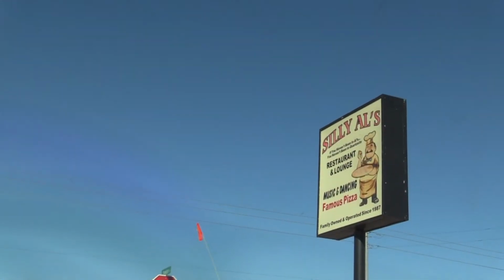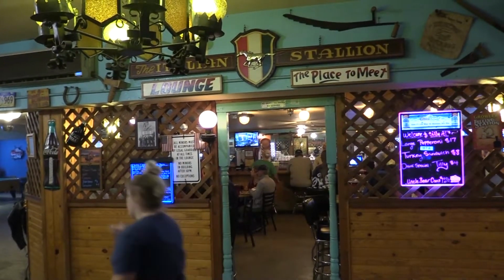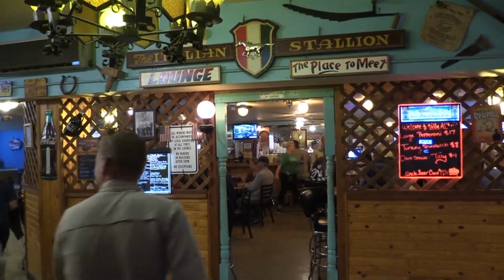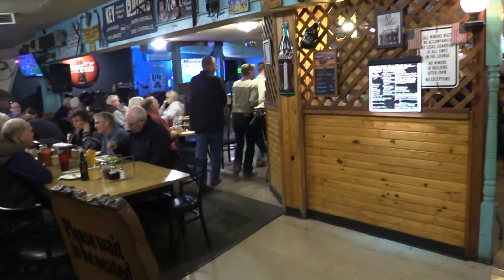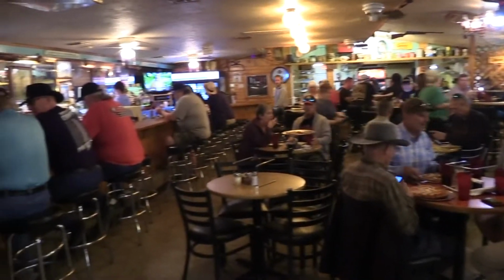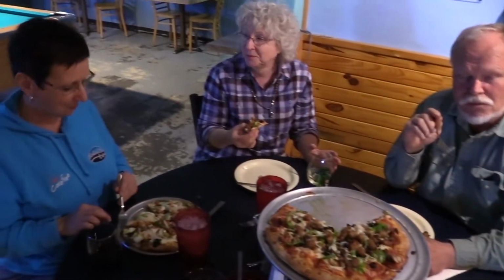So we headed over to Silly Al's. Now, Silly Al's is an unimposing one-story building with a big sign. You can't miss it. It's right at one of the main intersections. We waited a bit. It was quite hustling and bustling, and it took us a little bit of time for our food, but considering how many people were in there, we were not surprised. The food was hot and delicious, and we enjoyed lunch with our friends.